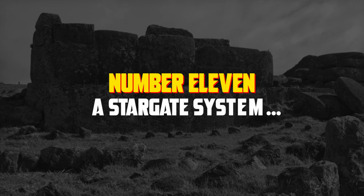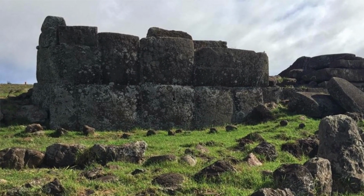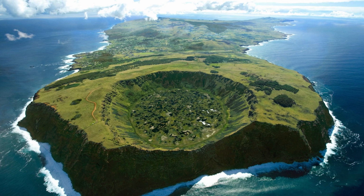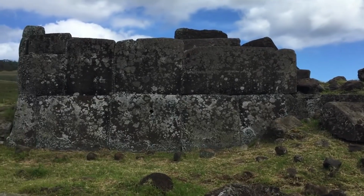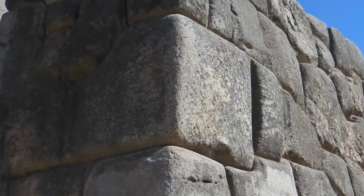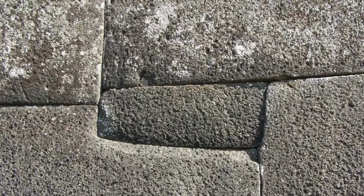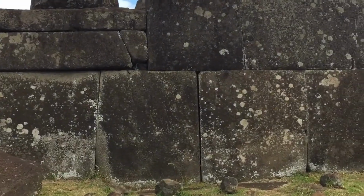Number 11, a Stargate System. Let me try to connect the dots for you. Everything is precise down to the last inch. The structures are believed to be based on the principles of sacred geometry and perfectly aligned with the star systems. Was this some sort of a Stargate, allowing instant travel across the universe? Far-fetched, but just think about it for a second. People or beings who inhabited this island were way ahead of their time, and the fact that researchers have found nothing but a few remnants leads to the next question.